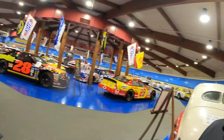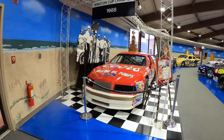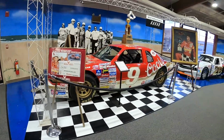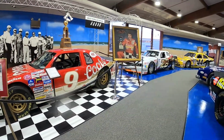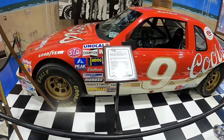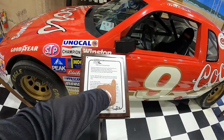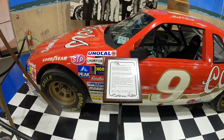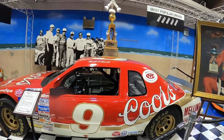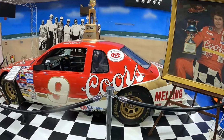Oh, get a load of this car right here. 1988 Winston Cup champion. Awesome Bill from Dawsonville. He's the reason we got restrictor plates today. Look at that, a record speed of 209 miles an hour on a NASCAR track. Incredible. Really, really incredible.